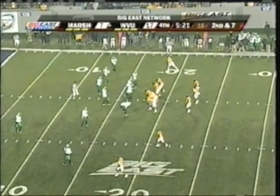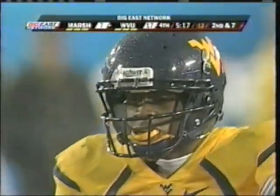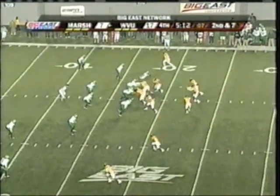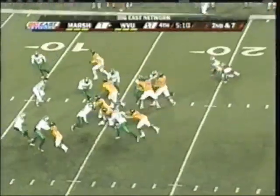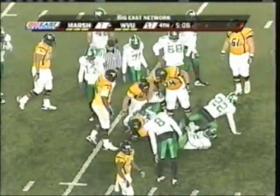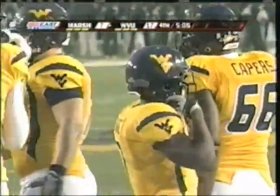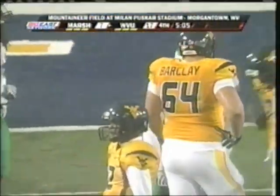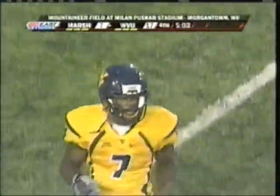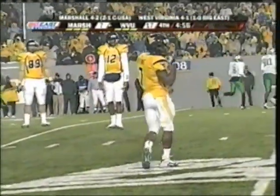5:20. Clock rolling. Fourth quarter. 2nd down, 7. Mountaineers have taken charge of this football game in the second half. Devine, 15. Pushes his way to about the 12 before he's run down. We're in Morgantown, West Virginia on a nippy fall afternoon. Milan Puskar Stadium. Mountaineer Field, celebrating 30 years of football. It's another first down for West Virginia as the Mountaineers continue to work it toward the goal line.